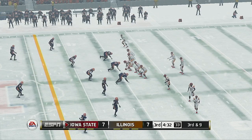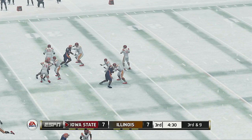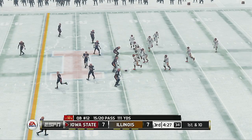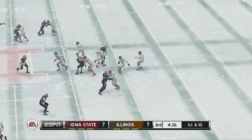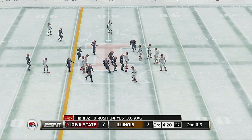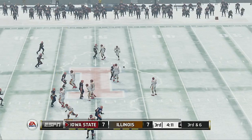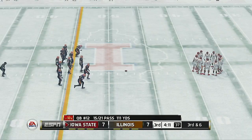Coming up, ball on 34. He's hit and taken down. Takes it up the middle for a nice run. Throws incomplete, intended for his wideouts. Number 18, intended receiver. So we're looking at another third down here.